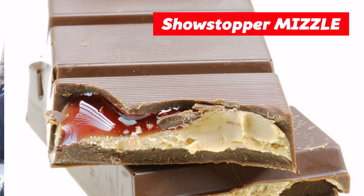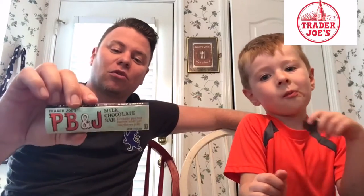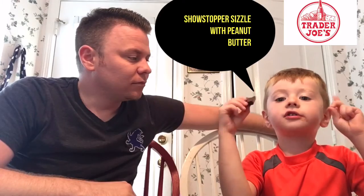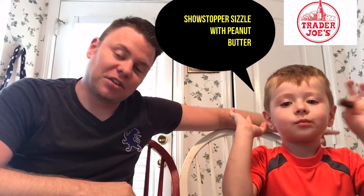It's kind of weird, actually. If I want peanut butter, I'm gonna get a Reese's cup. So this was okay, but I appreciate Trader Joe's for making it. You know it's good quality products coming from there. And he's already eaten every bite but the one square that I have left over here, or rectangle. So that's all I have left. What do you rate this? A Showstopper shows with a peanut butter. And he rates it a sizzle. He's feeling it today. I mean, he likes chocolate and he watches too much Willy Wonka.